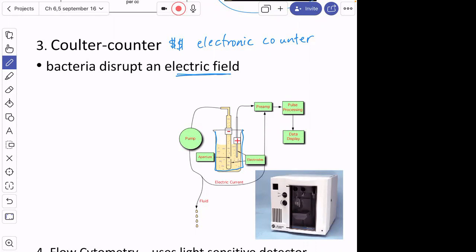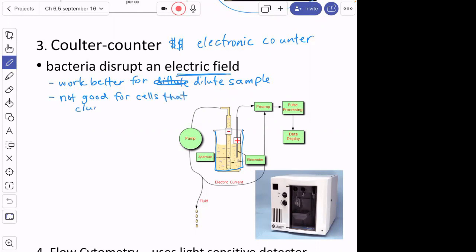So really fast. It does work better for a dilute sample. So you may need to dilute your sample a little bit and then make some kind of calculation. Unfortunately, bacteria can tend to clump together a little bit, so that can throw off your accuracy. So it's not good for cells that clump or cluster together. And again, you can't tell if it's dead or alive. Dead and alive are counted the same.